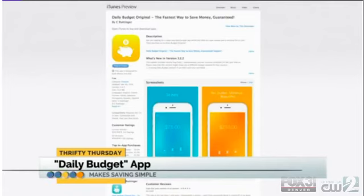Great idea. And then I love this one too. This is called Daily Budget. And I usually don't love the word budget because I feel like we get caught in the minutia of everything. But this app is really clever and really simple. And what's great about it is that it will calculate to the day what you have available to spend.